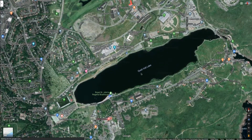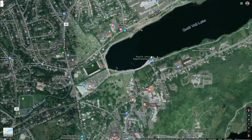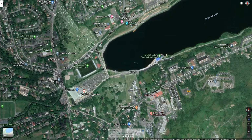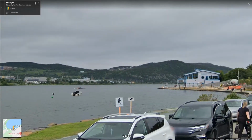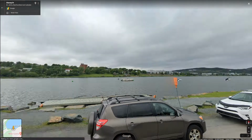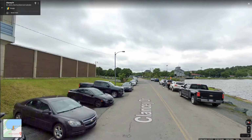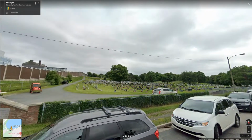We're up here by Quidi Vidi Lake. Fun name to that. Fun to say. Maybe I'm saying it wrong. Quidi Vidi? Great place for recreation, boating, maybe swimming. Oh yeah, big graveyard up there.